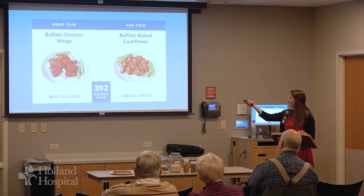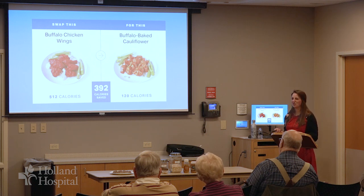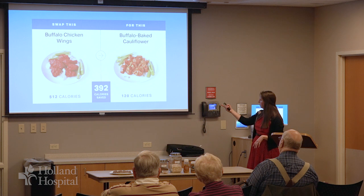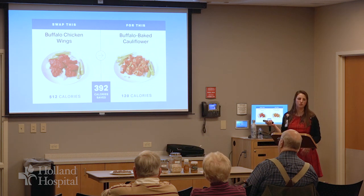Buffalo chicken wings. This is an interesting one. I don't know if anybody here has ever tried buffalo baked cauliflower, but cauliflower is becoming a really big thing. Now you can get cauliflower pizza crust. You can make all sorts of things with cauliflower, and this is a great one. So you go from 512 calories in what looks to be about 6 buffalo chicken wings, and then you go over to the buffalo baked cauliflower in what looks to be double that amount, and it's about 120 calories. So you're saving 392 calories.